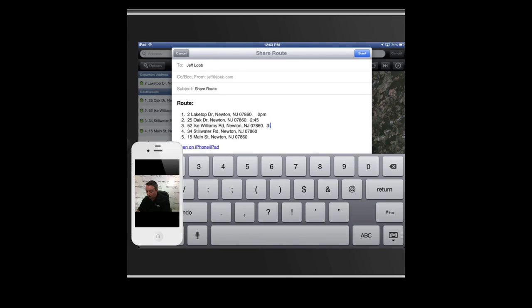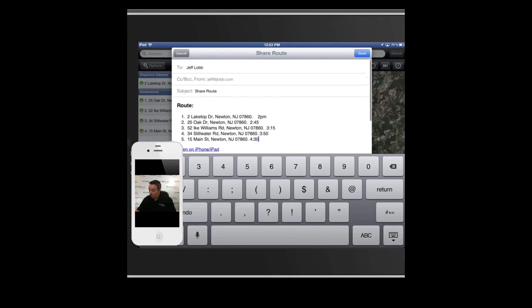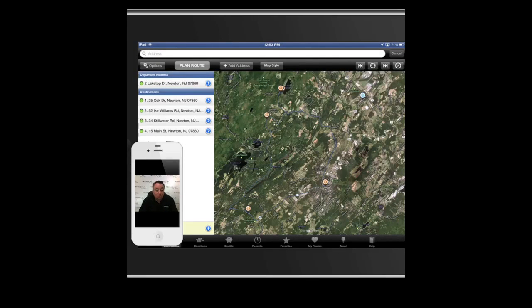Type in all your showing times that you have set up, or maybe your admin is setting up for you. There you go. Okay, and I could have this saved and sent. So maybe I want to add notes to that. Send it to myself. I can send it to my client. What I will do is I'll look for that email in just a second, and I'll show you what it looks like on the end user side.